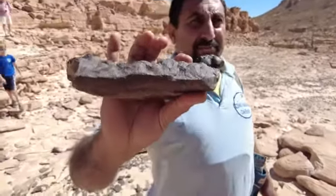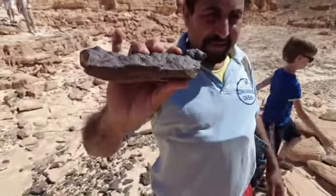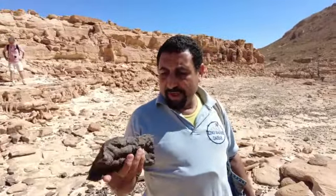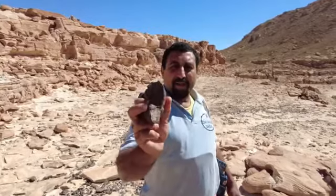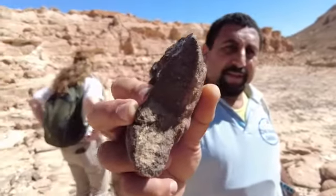So, as we say, millions of years, thousands of years, this area was under the water. Also, there were volcanoes here as well. And you can see it's metal and all the metal stuff in it.